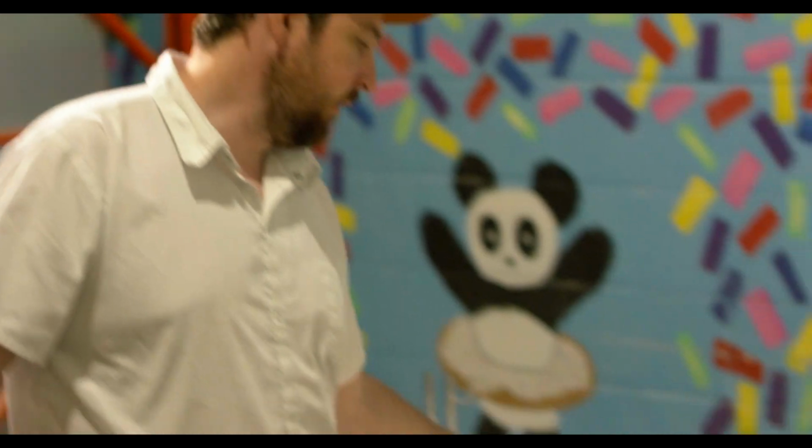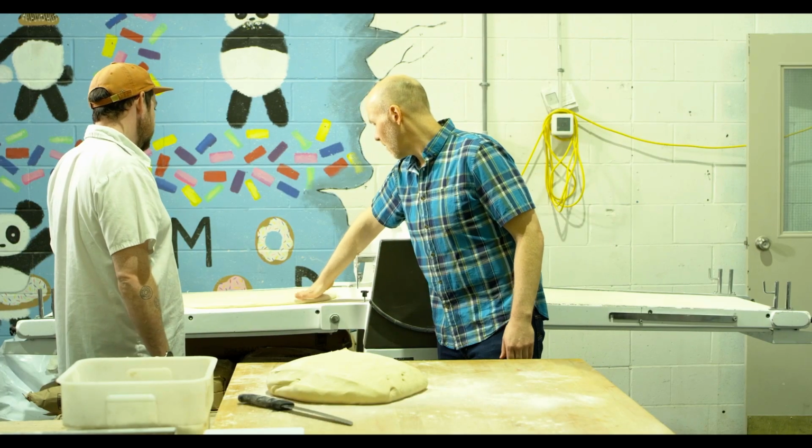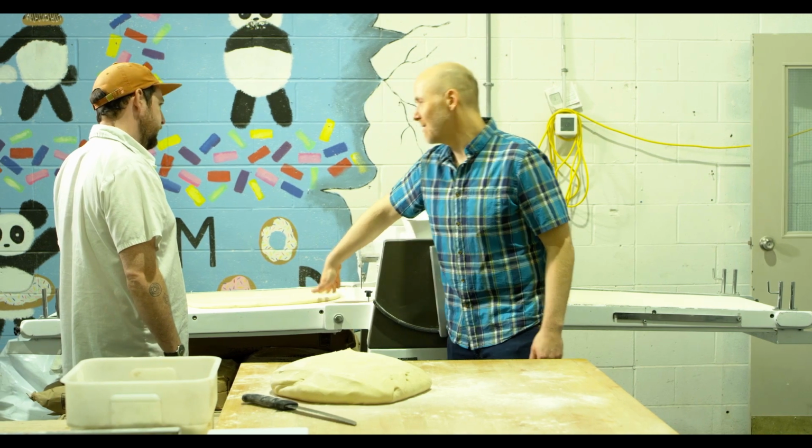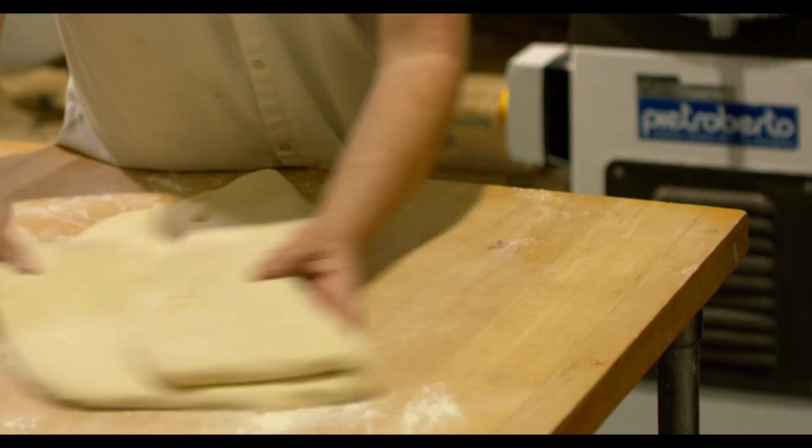So as we can feel here, it's a nice consistent thickness. No thin spots, no thick spots. It's like soft. It is. Now we just transfer it over to our table to work with it.